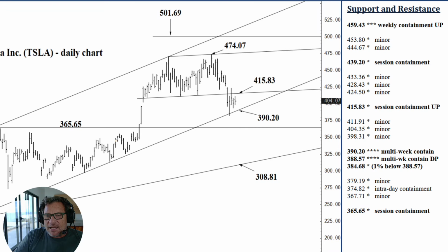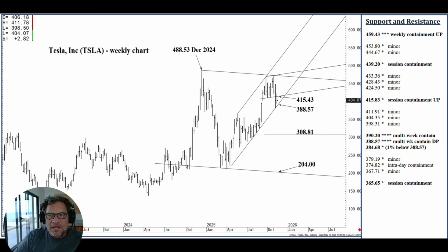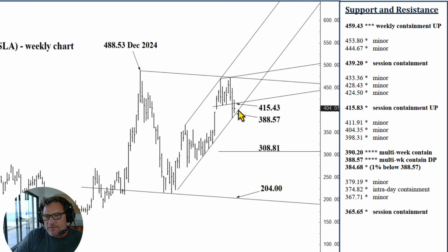Let's talk downside. If we do break or open today below 390.20, we do have 374.82 as an intraday objective. If we close today below 390.20, 365.65 is likely tomorrow, Friday. And if we close the week Friday below the rising channel bottom that I show here on the weekly chart at 388.57, and yes, we're adding the 1% violation threshold to this because this exceeds 6 months. On a line study that is greater than 6 months, I like to add a 1% violation threshold.